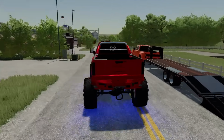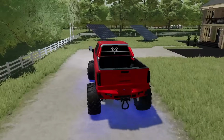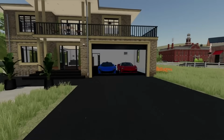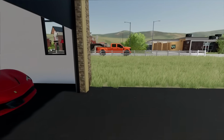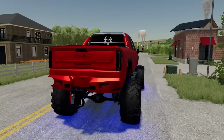Okay, so you've got the dim underglows. These make it legal, so you can go on the street with underglows, and then you got your lights, and then you get the brighter underglows. That looks sweet. Okay, so we're at the house. We just have to close up the garage door. I left it open. We're going to head over to McDonald's to do a truck meet. It's not far. I think we're going to grab something to eat when we're there.